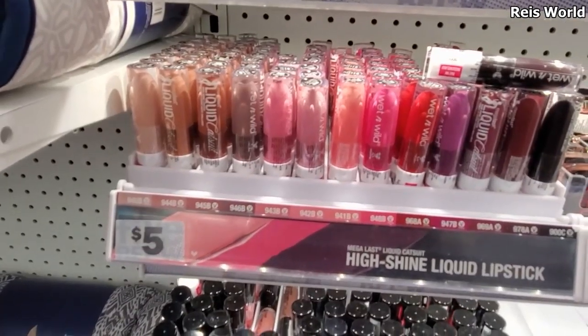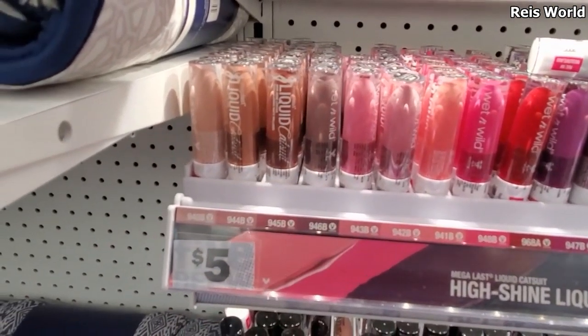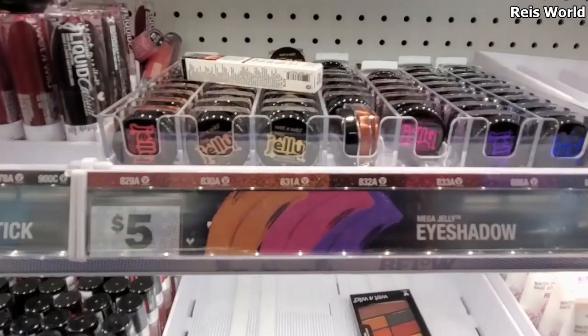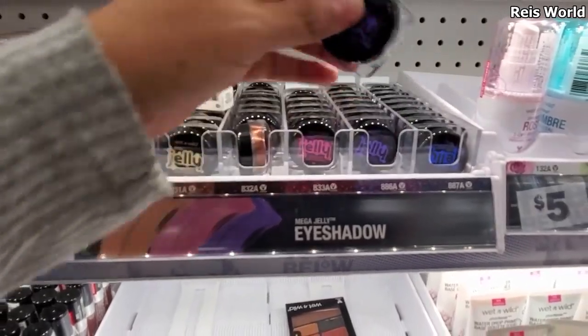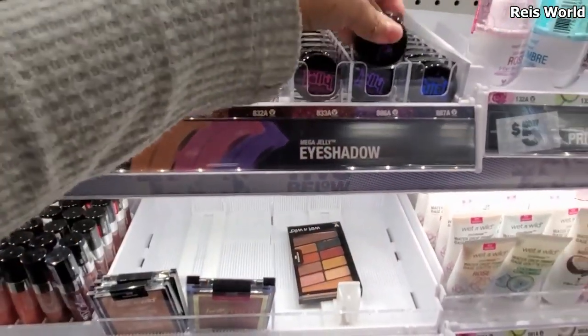In Wild, high shine liquid lipstick. Okay, I'm really loving this color right here. 94B5. Oh, vegan too. They find the Mega Jelly eyeshadow. Very pretty colors. Look at this purple and blue one. And they are vegan. They're very beautiful.